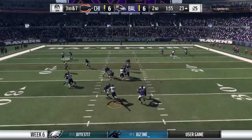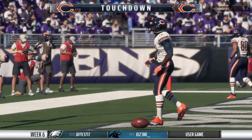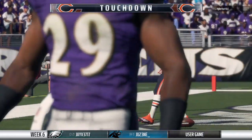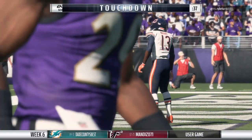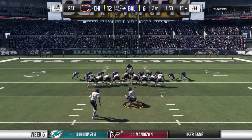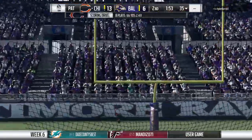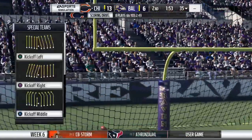From the gun on third down, it's Trubisky. Got a man, it's right. And he takes this one in for a Bears touchdown. Kendall Wright, his 4th touchdown on the year. And the Bears are in for 6. And it's up and good to extend the lead to 13-6.